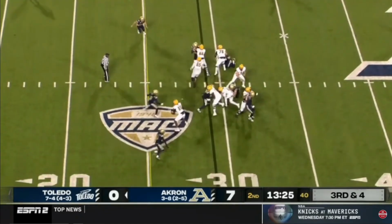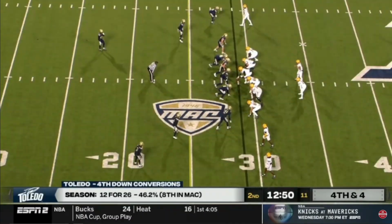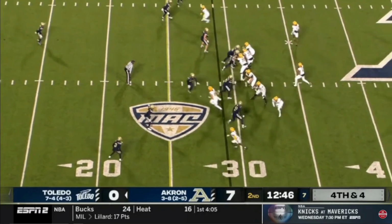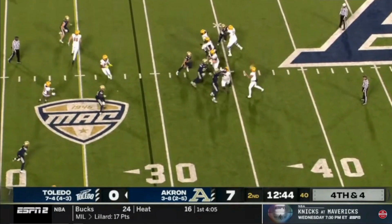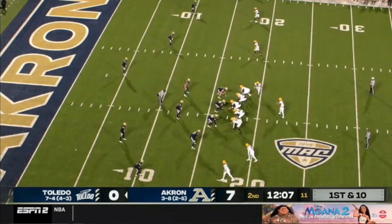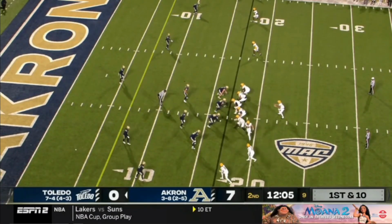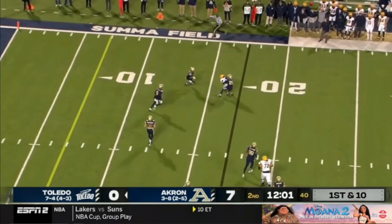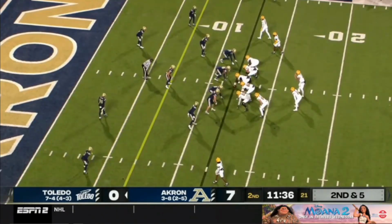On 3rd and 4, it goes to Wallensack, and he is stopped. Got to think some crossing routes here as Newton's coming in motion. 4th and 4. Gleason over the middle, and it's caught for a 1st down. Junior. Gleason looking right, hits Newton, and is popped immediately by Nasir.